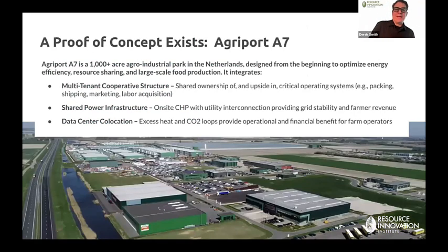So again, AgReport A7 would be a model for what we're looking for because it was designed as a business park, addressing all of these root issues from the outset. A greenhouse didn't get built, and then another one somewhat nearby, and then another one, and then there was reverse engineering as far as circularity. This was designed with waste heat exchanges, CO2 loops, etc., data center co-location. So we have a lot to learn from these types of models, and they are beginning to happen in other parts of the world as well. And this is what we think we need to be thinking about here in the US. And it's about the right scale too.